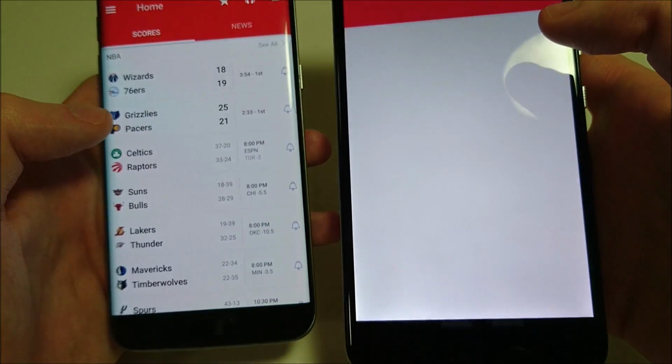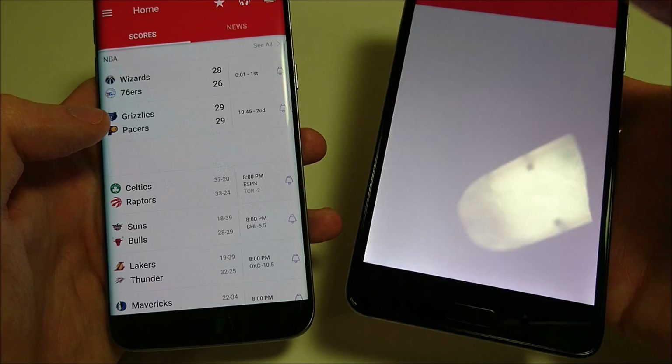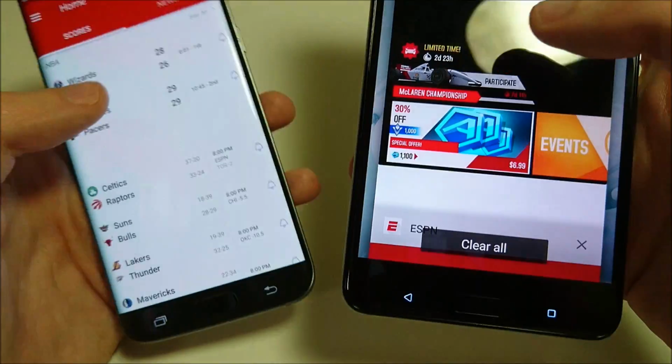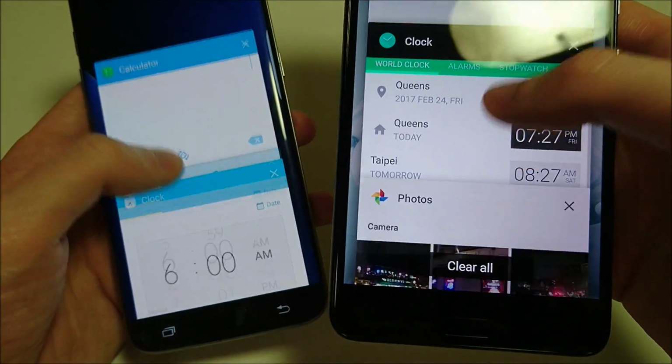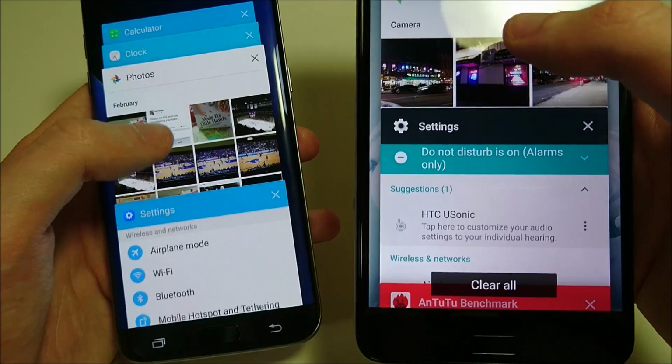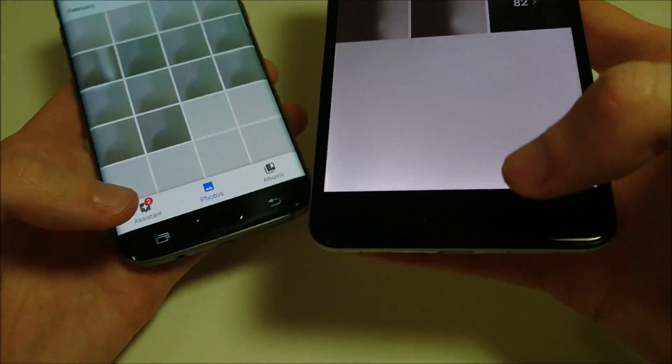ESPN. Alright, well, if you guys remember, this didn't actually reload yet on the HTC. Otherwise, it would have displayed it. That was one app that the Galaxy was faster reloading. Next up, Photos. HTC.